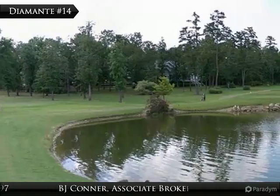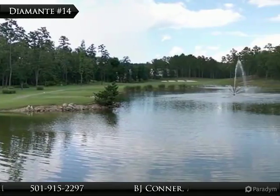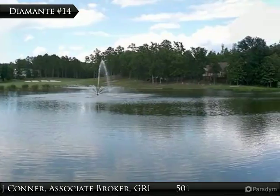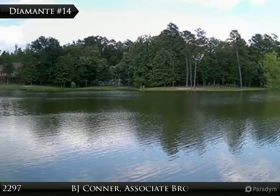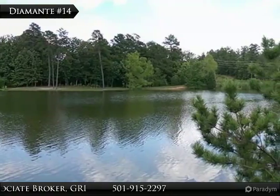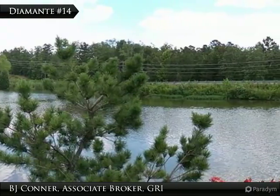This is our number 14 signature hole, and it plays the longest of the par 4s since it is uphill. However, the water should only come into play from the championship tee box. This Diamante neighborhood offers an exciting opportunity to live on an award-winning 18-hole championship golf course with club court privileges in over 200 private clubs across the United States, paying only a cart fee.